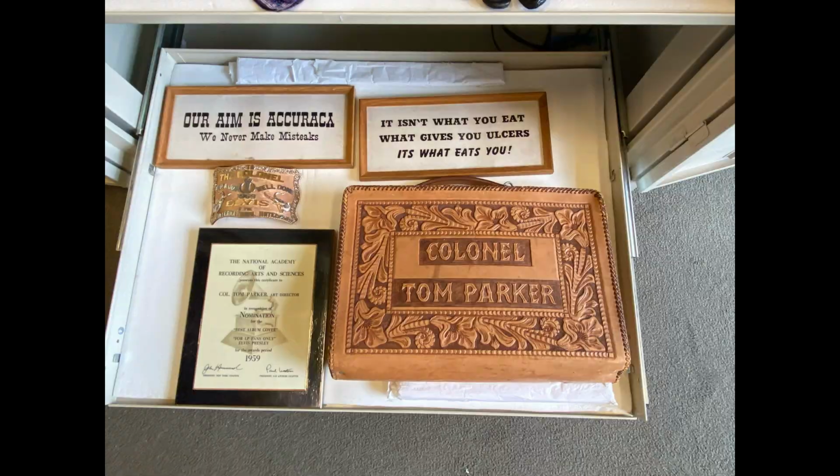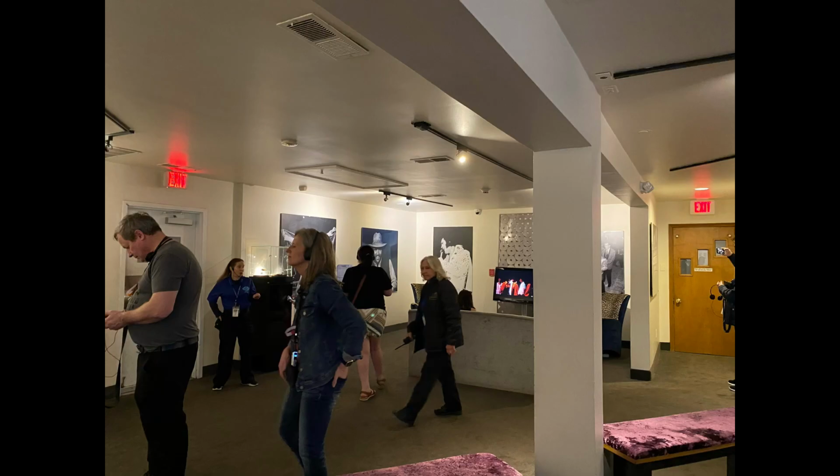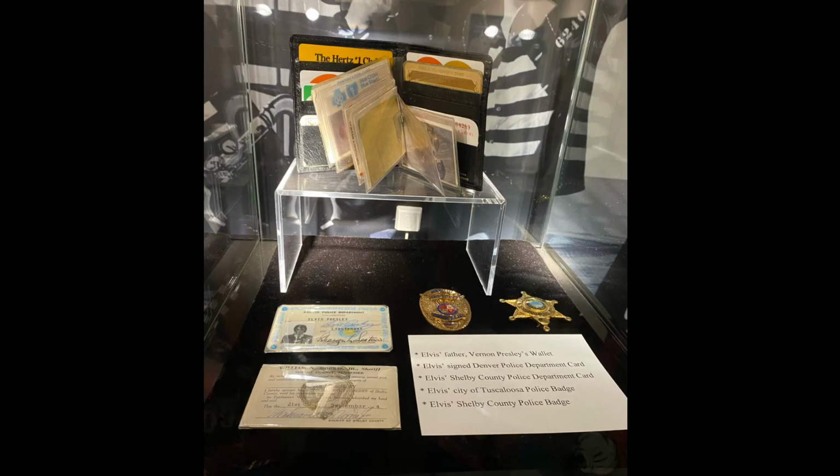We step off the tour bus into what is known as the VIP holding area. And if you're looking at this and you're thinking it looks like it would be a good garage, you were right. Because it originally was, and it housed a couple of different of Elvis's favorite vehicles. You'll also see some of Elvis's jewelry, which contained his name or his initial. You'll see some of the .38 caliber handguns that were custom made and everything, as well as his father's police badge, which I thought was really cool, as well as some of the county police badges and things.